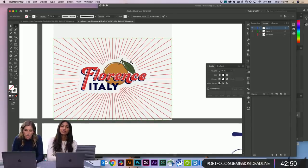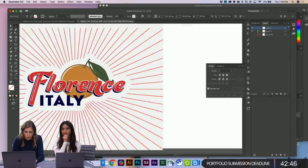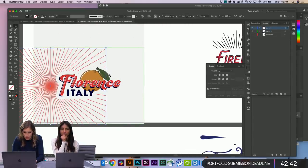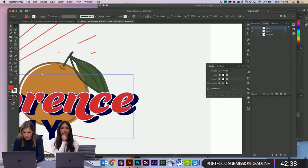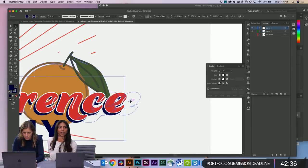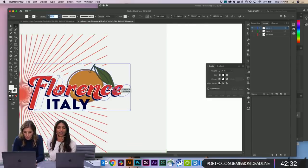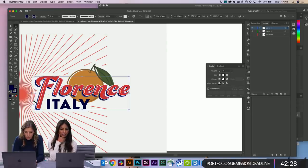Yeah, and you can adjust the width of this stroke. Sure, maybe so it's a little less thick. Yeah, a little thinner. Just have to move it out of the way. Maybe we'll do 20. And move this back.